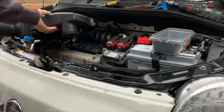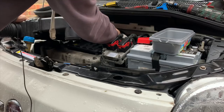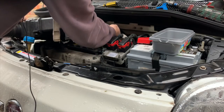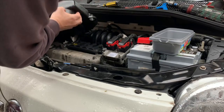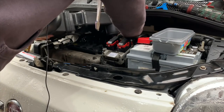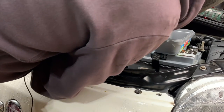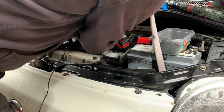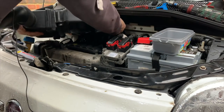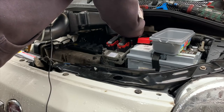Have a look under there while I'm here. I'm going to put this back on for the time being. Oh, that's interesting. It's got a little thread on that. Oh, that's because that's broken. So I see how they've bodged it. That's the breather hose. Where's it gone? Yeah, the little tab that the breather hose plugs into has snapped off, so they've improvised and used something else.